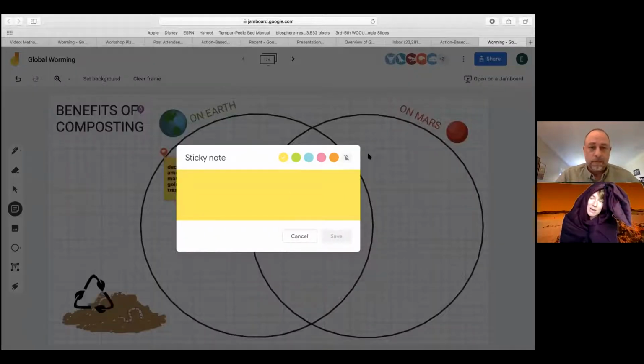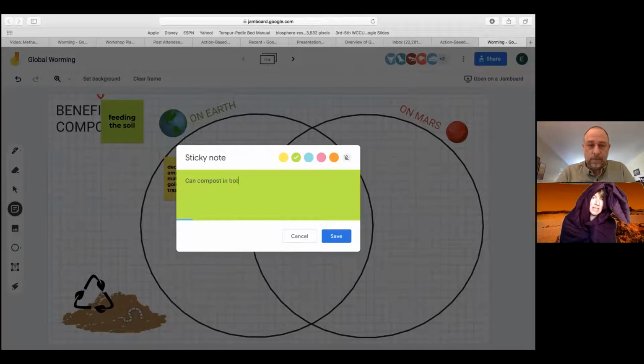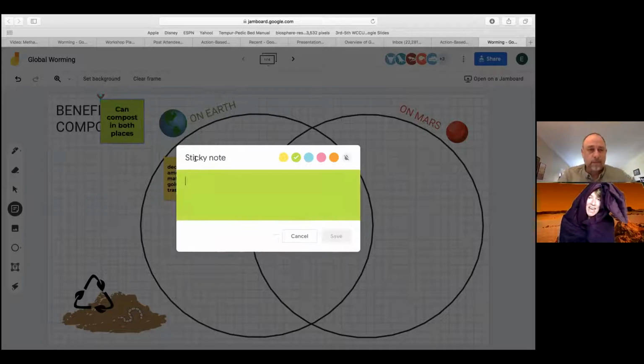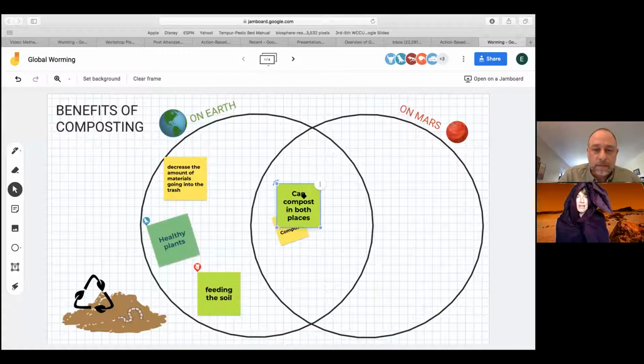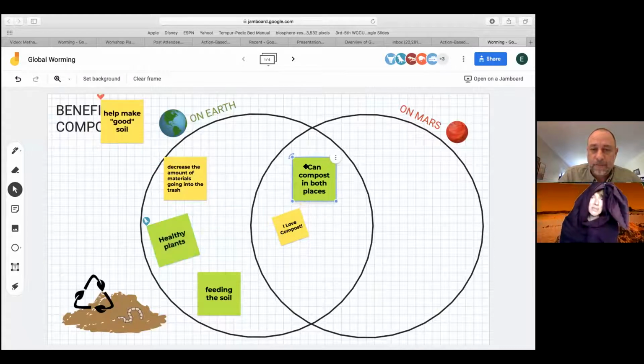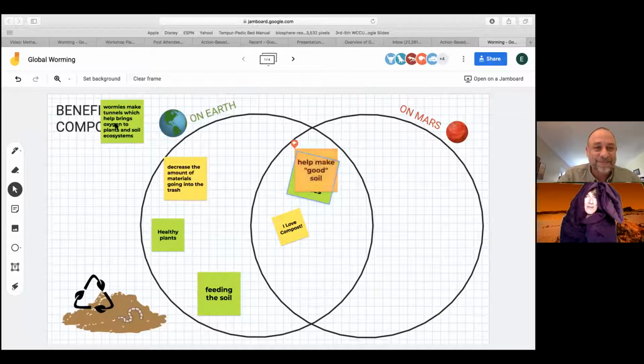So we have to start thinking about what those benefits might be, and of course how they're similar, in the middle. Eric is showing us how to put a sticky note on Jamboard if any of you are not familiar with it. You grab a sticky note, you type in your text, and then you place it. We're going to give you about 3 minutes or less to post a sticky note, or 2, or 3, or however many you want.